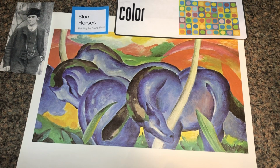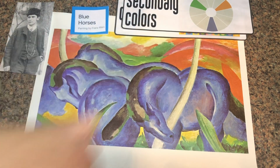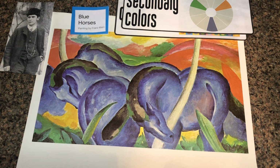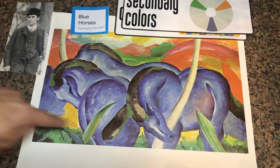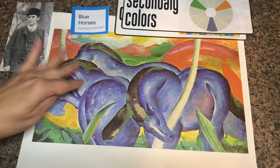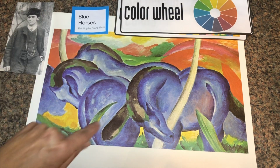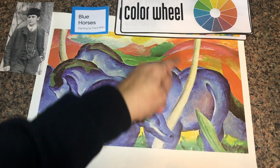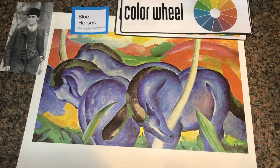So what colors do we see in this particular picture? Do we see secondary colors? Is there orange? I see orange here. How about green? There and there and there. How about purple? In the blue horses, I see some purple. Now, how about the primary colors? Yellow, yes, yellow. Red, there's some red over here. Blue, well, they're blue horses. So between the blue and the purple, there you go. You have all of those colors.